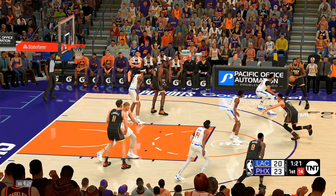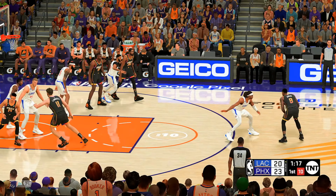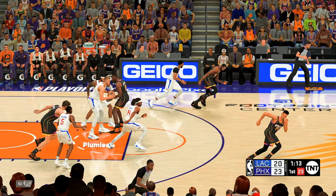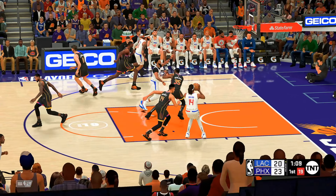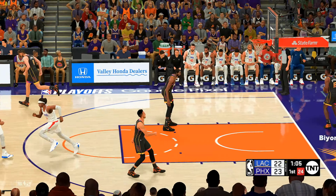Pass to Durant. Now Ross. Here's Shamet. And again, it's the Suns missing. There's no way that's the best look this offense can produce. And you couldn't get a better shot off? Like, come on, you've got to make the extra pass. Being a teammate will go so far in this league.